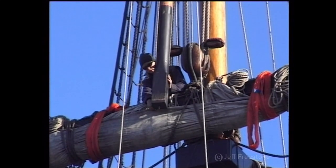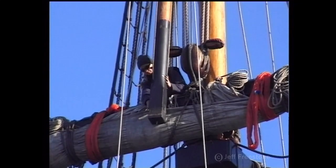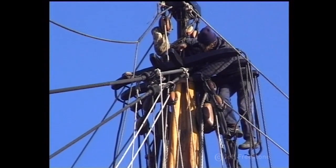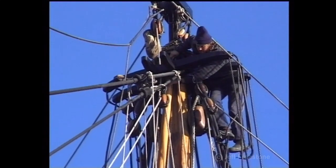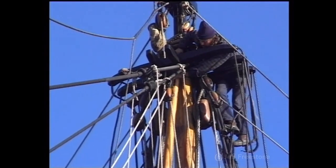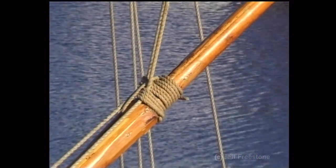As the topgallant mast is lowered, a crew member guides it past the topsail. Up above, the top of the mast and lightning conductor are guided through the top mast cap. This picture shows the working of the running loop used to keep the mast from falling away as it passes out of the top mast cap.